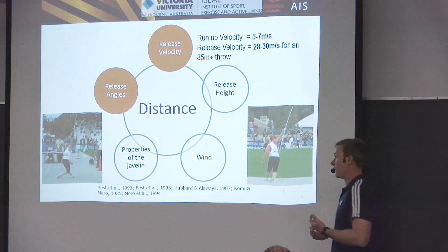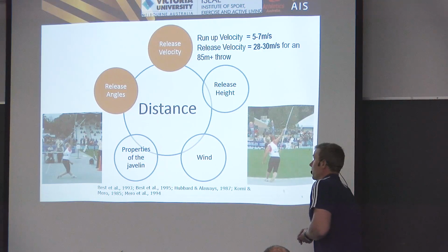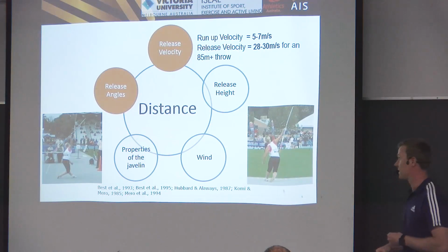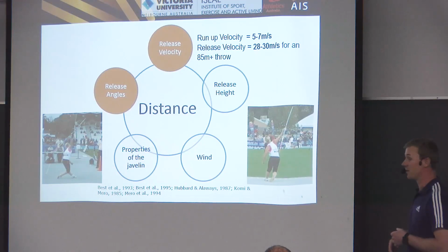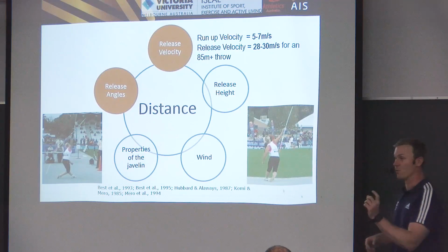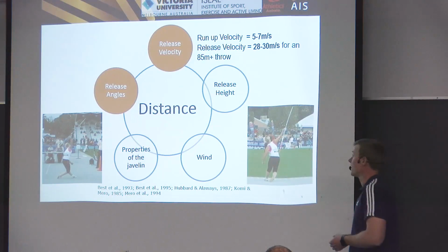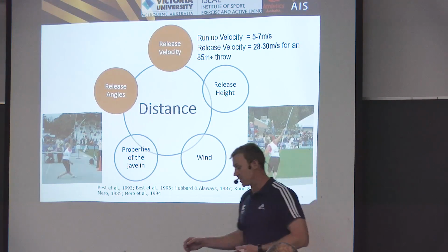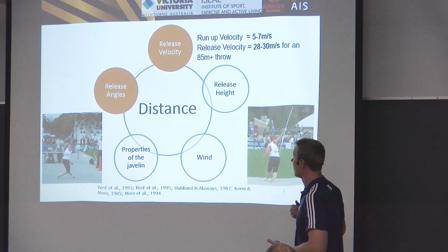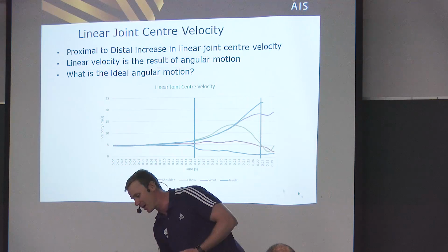Your run-up velocity, for an elite male, is probably about 7 metres a second coming into the delivery position. And from the point of back foot contact to release, the javelin's accelerated another 20 to 25 metres per second in an instant, about 0.1 to 0.3 of a second. So it's a really rapid acceleration of the javelin in a very short period of time. The actual acceleration of the javelin is caused by the motion of the athlete themselves, and unfortunately, that's a lot harder to quantify than simply what the javelin's doing at release.